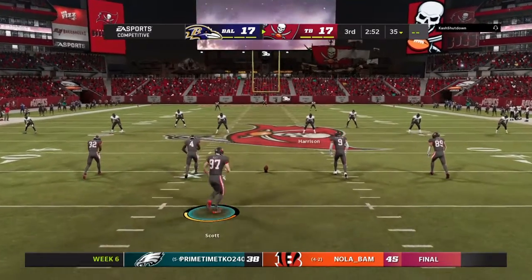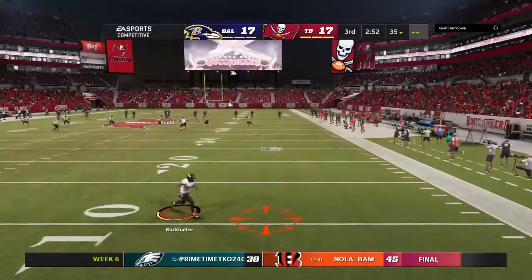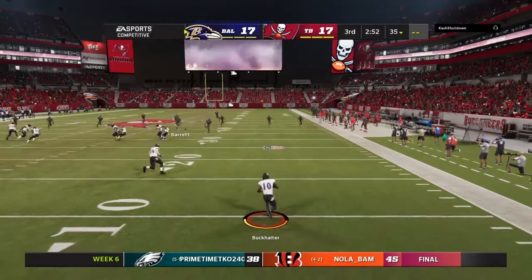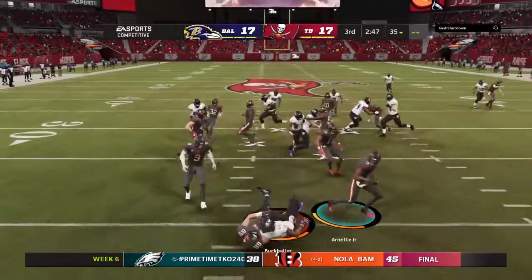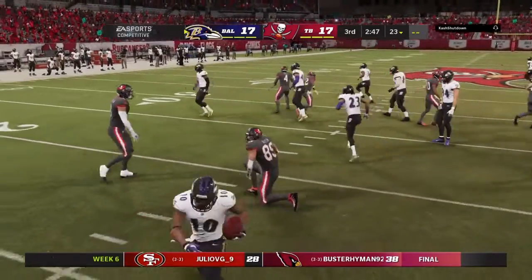Yeah, that was a nice job there to force the fumble. They recover, hand things over to their offense, and then the offense went down and got them 3. That alone, that's not enough to win a game, but both units able to do their jobs on these last 2 drives.